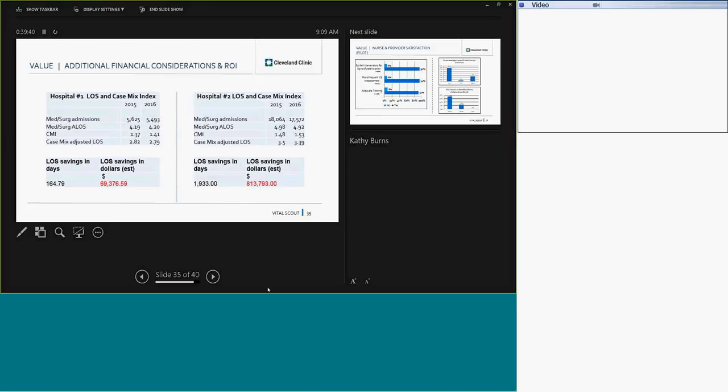Since implementing VitalScout, our 2 pilot hospitals have experienced an increase in case mix index. But despite the increase in acuity, both hospitals have demonstrated a decrease in length of stay. Now, we understand that length of stay can be impacted by many different variables and initiatives that each hospital is doing, but the use of VitalScout to really identify and address signs of deterioration in a timely manner can really improve those patient outcomes and then contribute to this decrease.